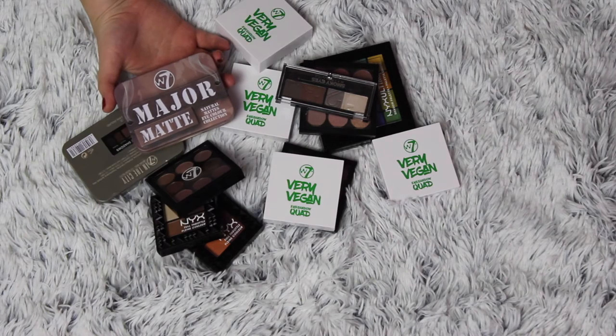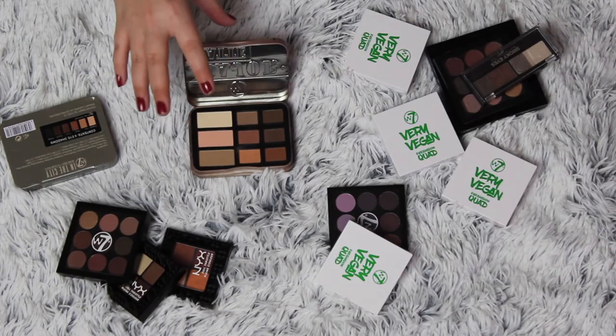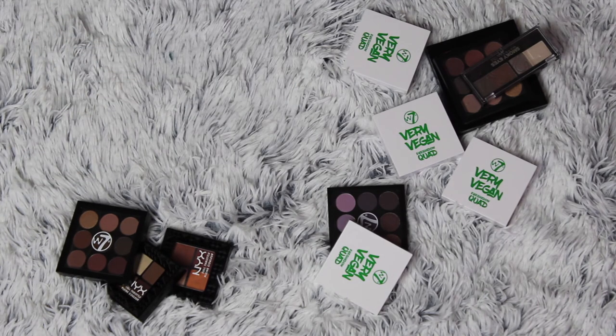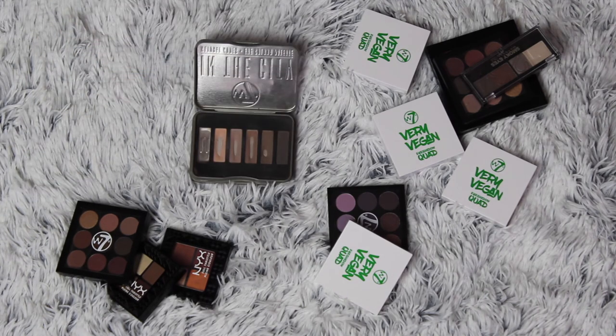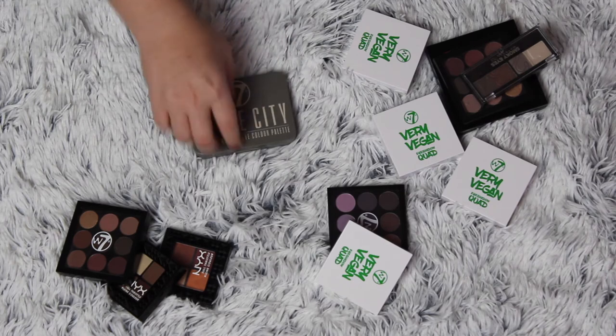I'm keeping my W7 Major Matte because this is beautiful and I love all the colors. There's no blacks, there's only dark browns. I'm keeping my W7 In The City because I'm pretty sure no one wants that much of a used palette. I'm keeping this one just because it's neutral and it's very, very handy to have.